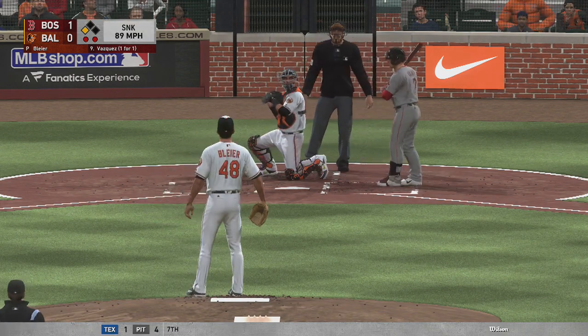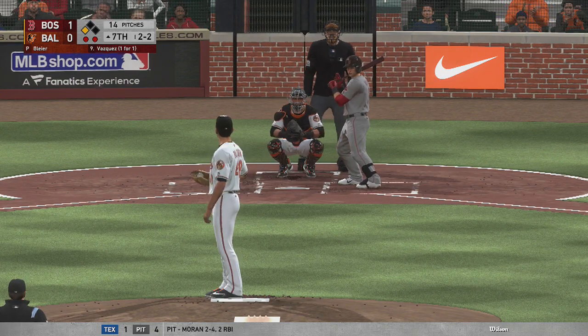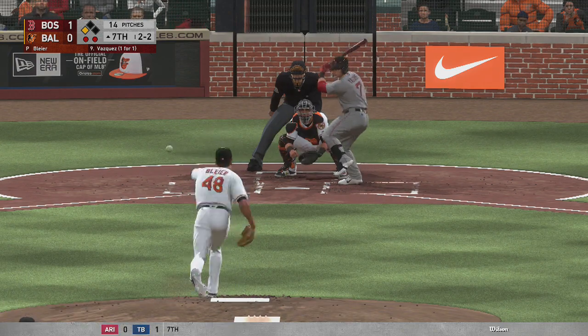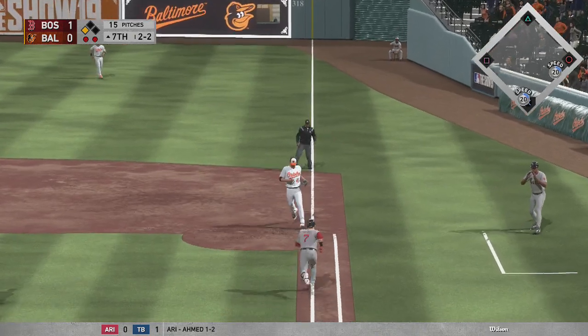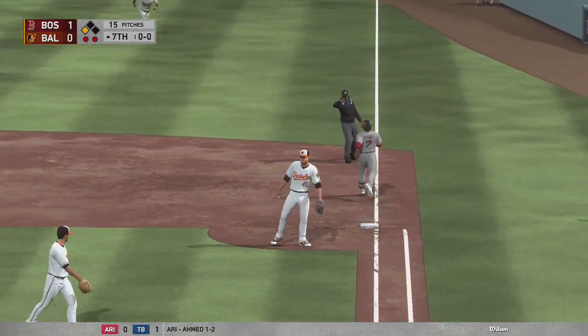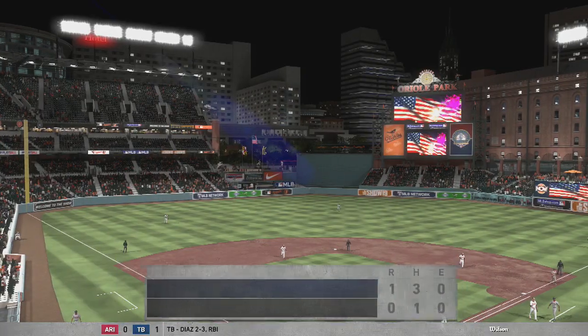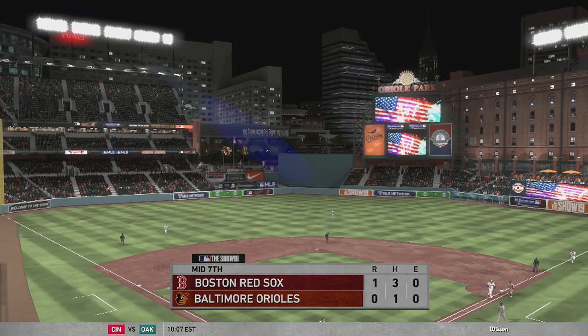And he lays off a pitch outside as they draw even at 2-2. Tied him up there as this is softly hit down the line. And he'll step on the bag himself, and the inning is over. Red Sox leave one, but they're up 1-0. 7th inning stretch.